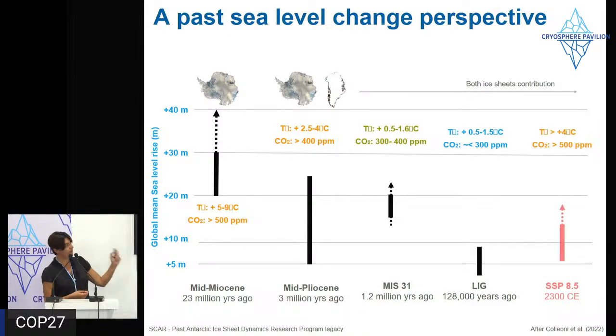So this is what the paleo data show us. Now, if I put our projection of the worst case scenario, the one I showed you before for 2300, in this paleo perspective, you can see that the range that we project for 2300, with a global warming of plus 4 degrees and CO2 well above 500 ppm, definitely shows a sea level rise that could reach 15 meters, around 10 meters of sea level rise. And looking at this picture, you can definitely understand that it's not unrealistic, okay?